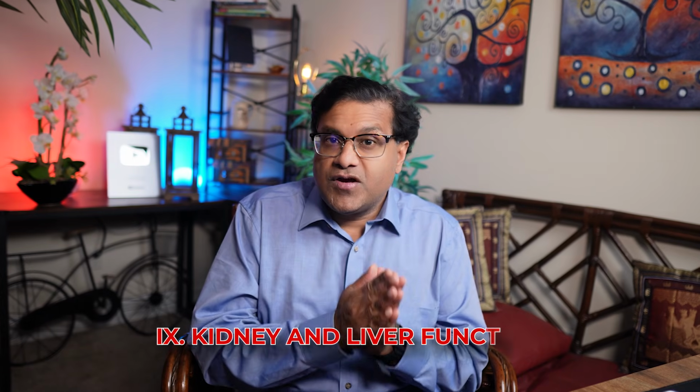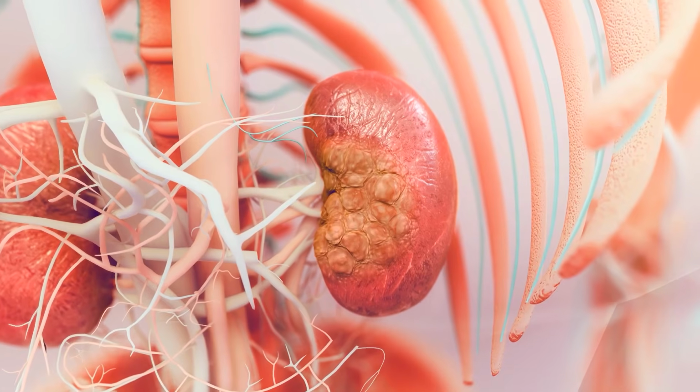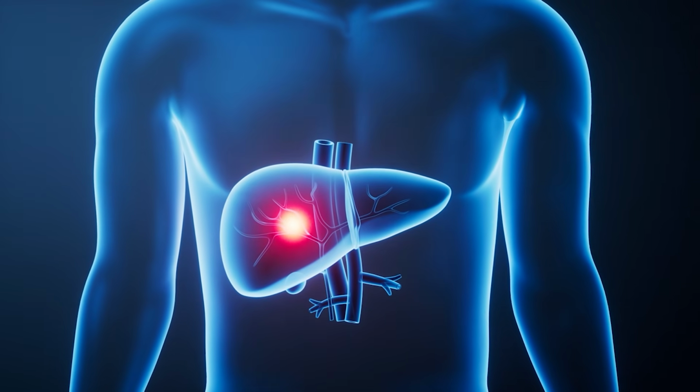Xarelto is processed through both your kidneys and liver, so your doctor will check your blood work before and during treatment. If your kidney function is reduced, a dose may need to be adjusted, or sometimes another anticoagulant may be safer. If you have significant liver disease, Xarelto might not be the best choice since your liver helps metabolize the drug.